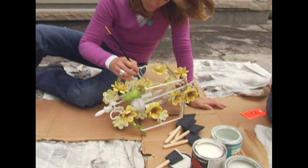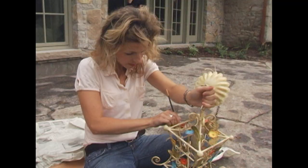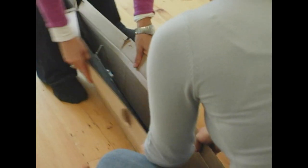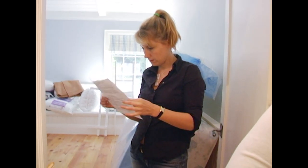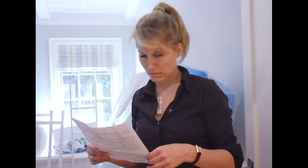You know what, if you use sort of a dry brush technique, and just sort of soften up the yellow everywhere. Let the fun begin. What would a load-in be without some confusing instructions? Instructions. What?